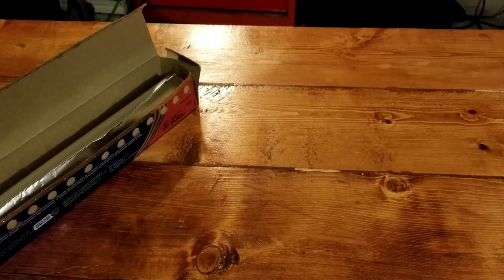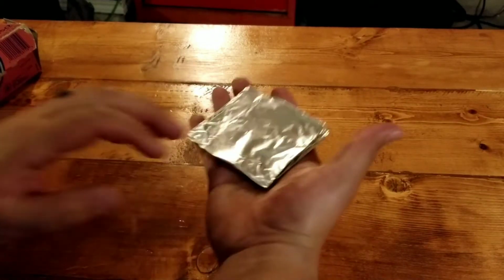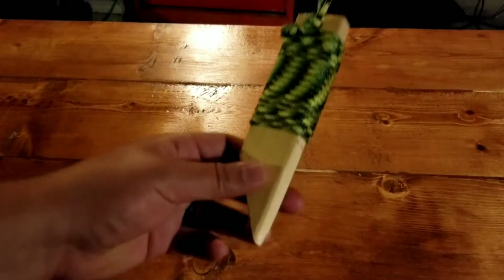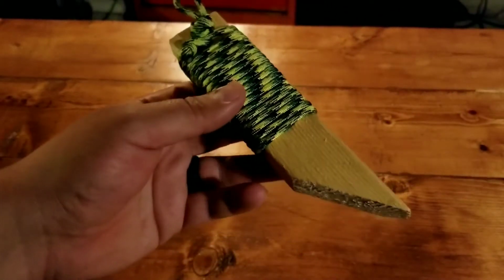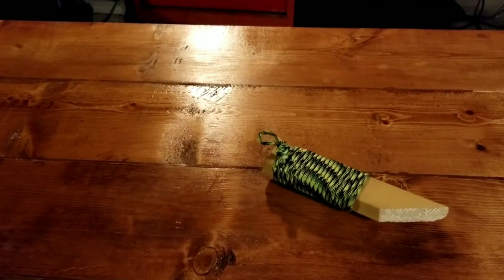Before we get to number 1, let's go over some quick honorable mentions that just barely missed the cut. First is an aluminum foil card. I really like the aluminum foil card. The downside was that I just didn't find the durability in it. There's a lot of different ways to use it for signaling, for a makeshift cup, for a makeshift plate. But at the end, I thought that my other items beat that one out. My survival wedge, I've shown this in numerous videos. I really like the survival wedge, but if you can get your hands on some wood, you can make a survival wedge. So I was on the fence, but I went ahead and put this as an honorable mention.